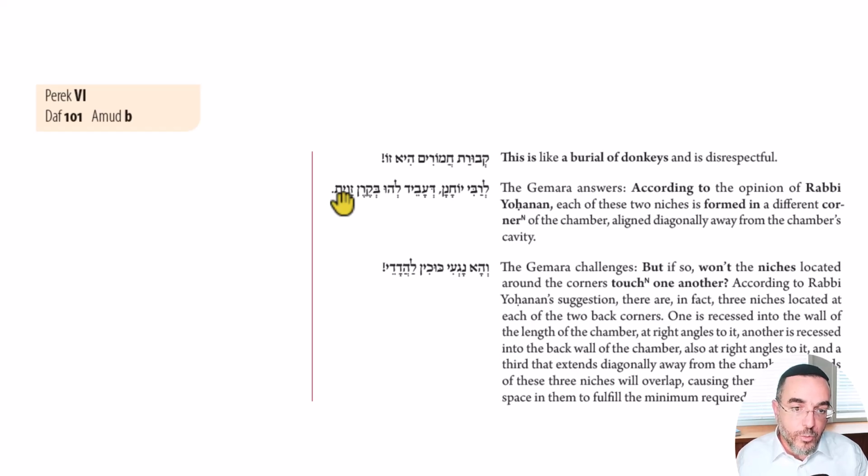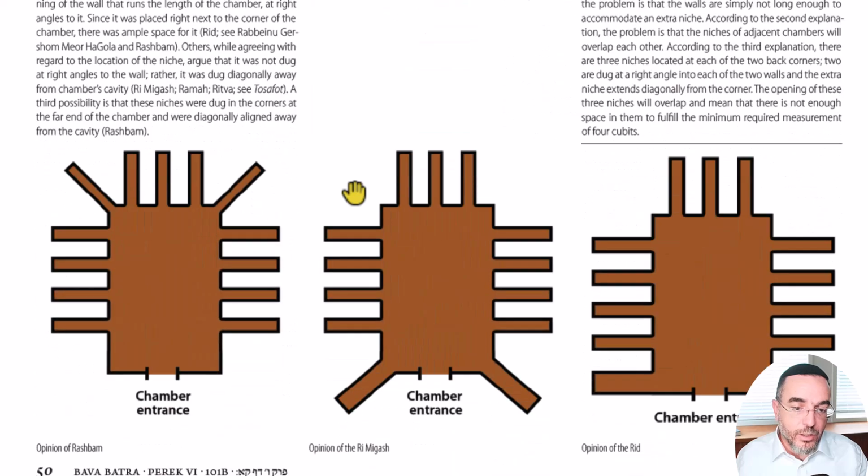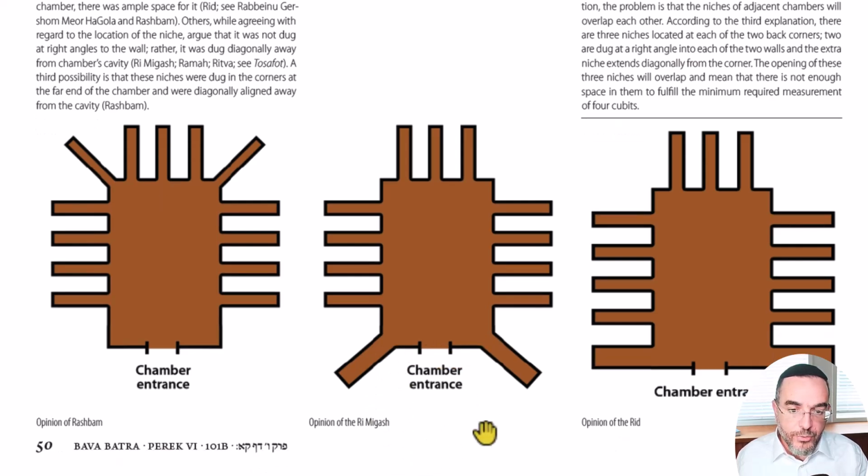Okay, now this corner, keren zavit, is not clear and is open to interpretation. One interpretation is the picture that we saw before, it means the corners over here, the far corners at a diagonal. But another possibility is that it's talking about the near corners at a diagonal. So these also would not go into the chamber entrance, which is a rectangle coming off of this, and this is going this way. Or it could be on the diagonal, meaning on the corner, but it's actually parallel to all of the others. But keren zavit just means it's off the corner.